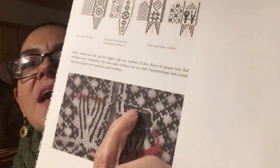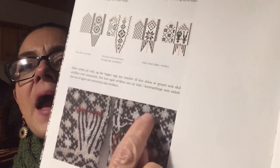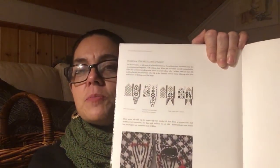Today is only about putting the stitches onto waste yarn and then casting on in the backwards loop method in pattern to carry on knitting the thumb. And that's what they did. You see here, they have cast on in pattern in this pattern here. This is on page 50 of the Selbuvotter book.